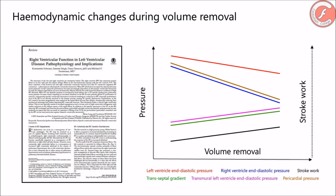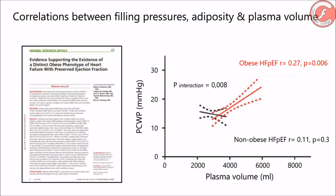And as you can imagine, all of these can increase filling pressures through mechanisms such as pericardial restriction and diastolic ventricular interdependence. In this regard, some authors have shown that in patients with morbid obesity and heart failure with preserved ejection fraction, there may be a significant increase in pulmonary capillary wedge pressure as a consequence of plasma volume expansion.